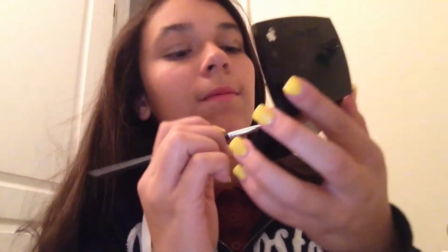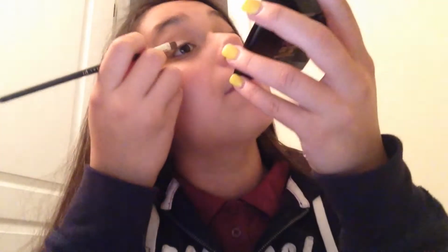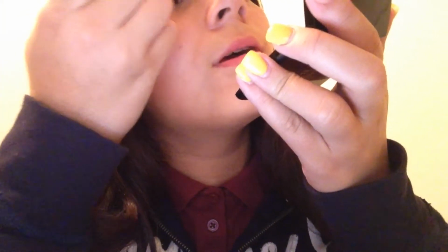I could probably do my makeup in 5 minutes, but I don't wear makeup that much, so no deal. So now I'm going to blend that. Blending. And I'll put a picture at the end of the video of what my final look was. So I'm going to be taking this dark color, black, like brown, and I'm putting it on the outside pretty much.